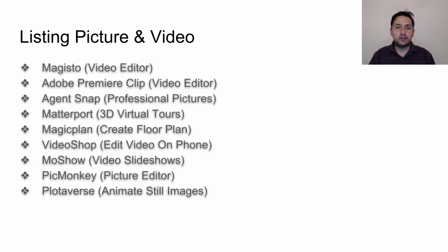Magisto video editor, super powerful. Adobe Premiere Clip, another video editor, so you can take a video and edit right on your phone. Agent Snap makes your pictures, I mean, the camera's already great with your iPhone or Android or whatever you're using. The picture's already great, but this presents these pictures and just blows them into a professional looking picture. So it does a great job of doing an edit to them and making them look as if they were shot by a professional.